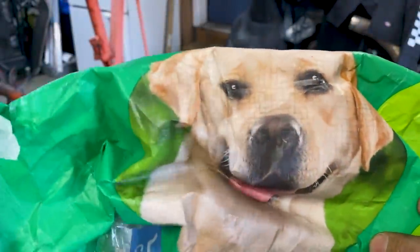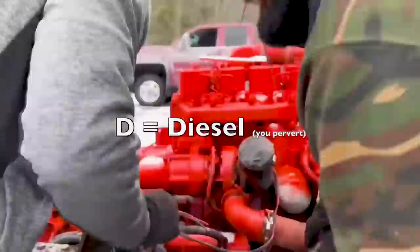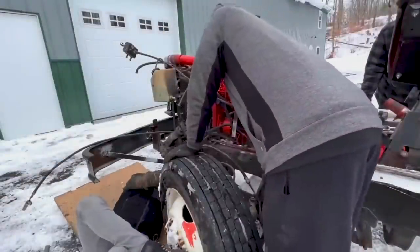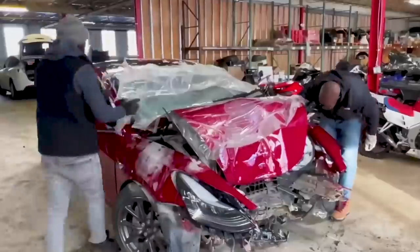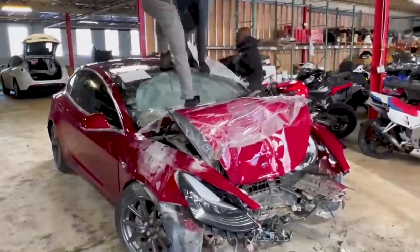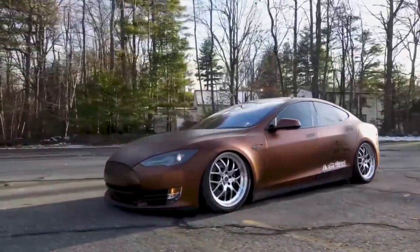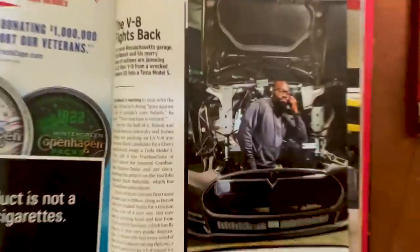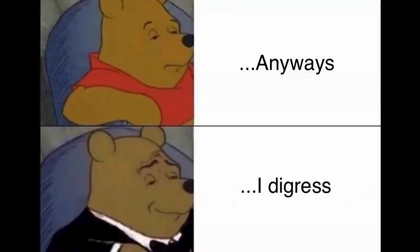Oh, hi there. We're back again with the eBay Motor Special known as Model D, and the D stands for diesel. If you haven't been up to speed, we're putting a Cummins diesel engine in a Tesla Model 3. Why? Because the car was wrecked and we wanted to bring it back to life as something more interesting, kind of like its older and bigger brother, Ice-T, the V8 Tesla. It was a huge hit and arguably the coolest and most unique Tesla, period. Don't believe us? Well, it was in Car and Driver's EV of the Year magazine and on the cover of Popular Mechanics, but I digress.